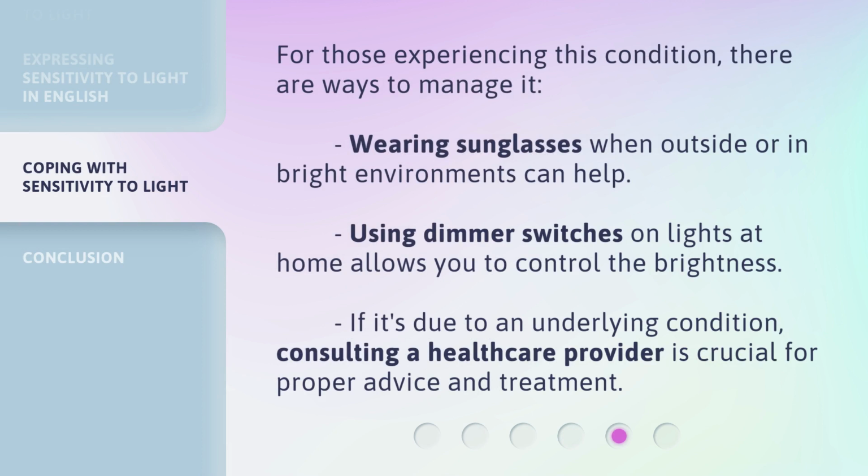For those experiencing this condition, there are ways to manage it. Wearing sunglasses when outside or in bright environments can help. Using dimmer switches on lights at home allows you to control the brightness. If it's due to an underlying condition, consulting a healthcare provider is crucial for proper advice and treatment.